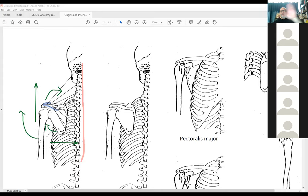So raise, retract, and rotate the scapula are three of the four actions of the trapezius, and those are the three that it does for the scapula. Now, as we have talked about, using other muscles, I could stabilize my scapula so it doesn't move. So if I just contracted the superior part of my trapezius, what would happen instead? Instead of my shoulder going up, what would happen instead?